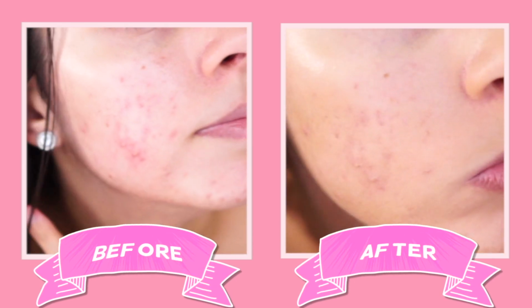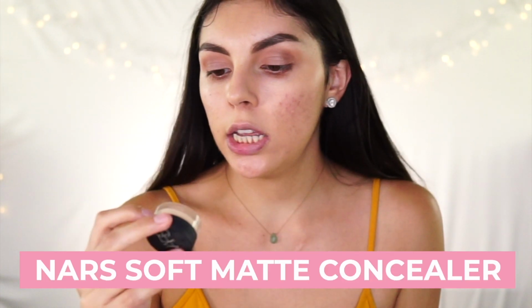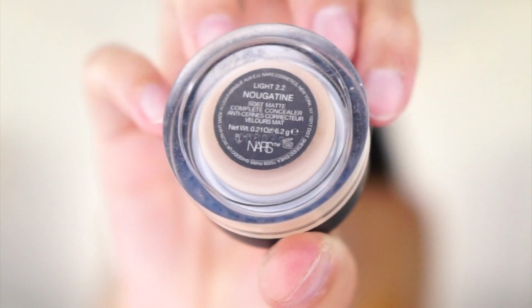And anyway, I'm now just gonna go ahead and put on some of my NARS Soft Matte Concealer in Nougat something. I'm gonna do that, finish the rest of my makeup, and then we will see how the rest is holding up. So guys, my makeup is done.